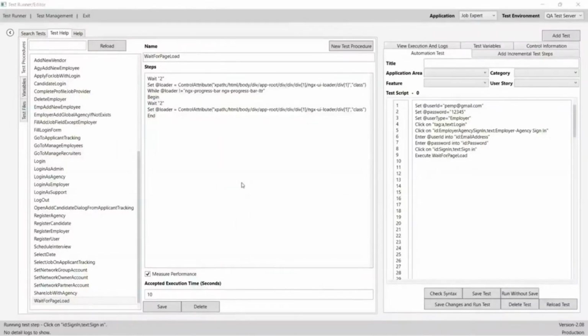To run UI automation tests correctly, we need a way to wait for a page load properly after a user action and become responsive to perform further actions. TestNinja provides a way to add logic to do so by writing a special test procedure called wait for page load. We need to just check the measure performance checkbox and give accepted time for application response, like 10 seconds.